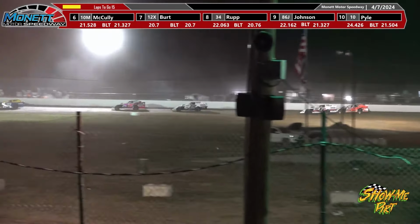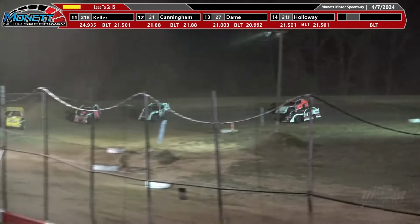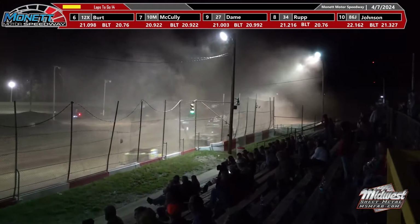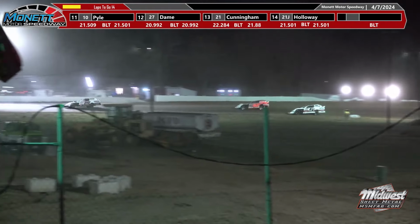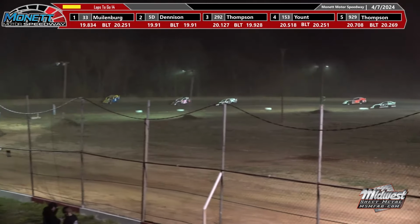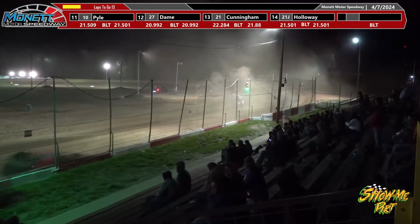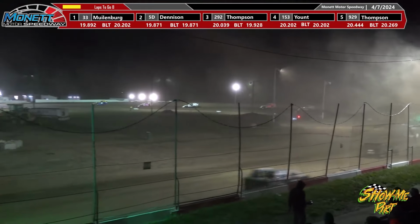Watch out, Dennison in that second spot. Everybody making it around one more time here. Muhlenberg, Dennison, and Kyle Thompson rounding out your top 3. Yount holding on that 4th spot, trying to hold off Garrett Thompson. Thompson rounding out your top 5 there. Burt gets a little bit loose. He'll lose a couple positions forward as they make their way around here.